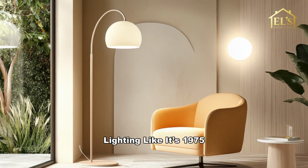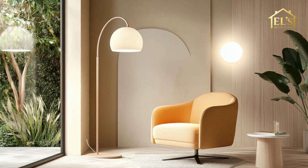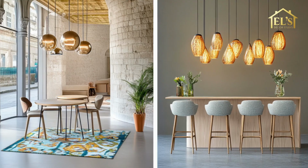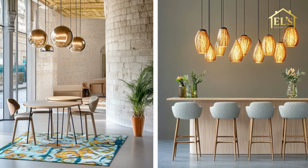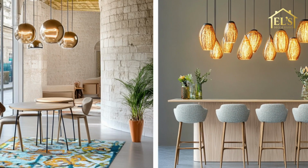Lighting like it's 1975. Lighting in the 70s was bold and sculptural. Think arc floor lamps, globe pendants, and mushroom table lights. Look for warm-toned bulbs to recreate the cozy glow of vintage interiors.